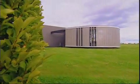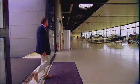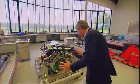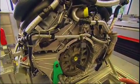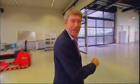The actual assembly hall is normally out of bounds, but we promised to behave, so they let us in for a mooch. Now look at that for an engine. This massive 2 banks of double cylinders creating that W effect. How on earth do they fit that in the back of a car that looks so beautiful, so compact? Let's go and have a look at assembly cars.